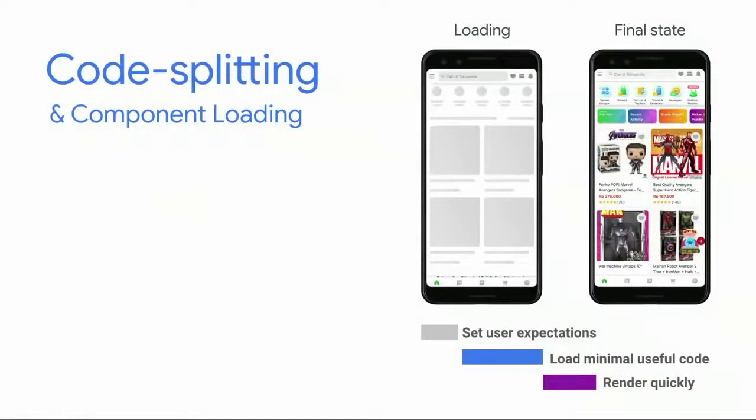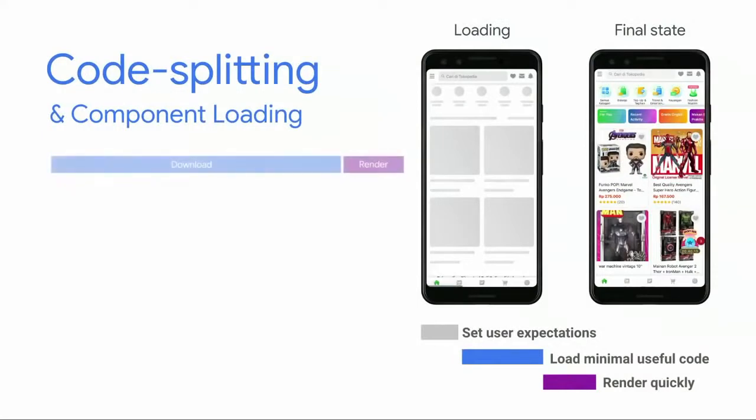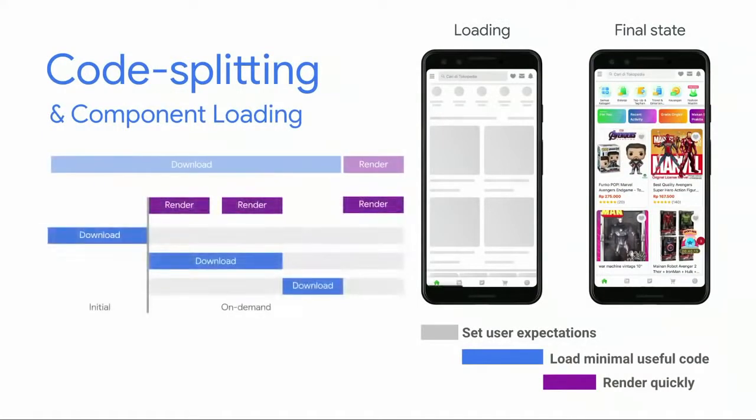Now, another useful optimization to consider is code splitting. When we're thinking about loading routes and components, we ideally want to do three things. We want to let the user know that something is happening. We want to load the minimal code and data really fast, and we want to render as quickly as possible. Now, code splitting enables us to do this more easily by breaking our larger bundles into smaller ones that allow us to load them on demand. This enables all sorts of interesting loading patterns, including progressive bootstrapping.